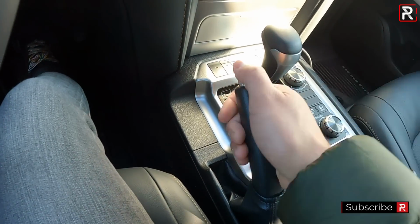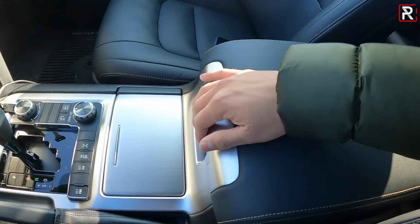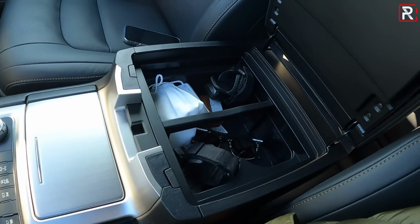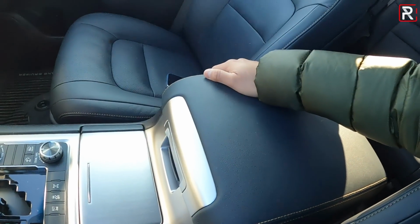Over here you have a traditional handbrake, which is nice. And then you have these two cup holders here with this aluminum look trim. The Heritage model does delete the cool box that's in here. So instead of the cool box, you have a lot more storage, which is still a little bit on the shallow side considering how big this center console storage is.